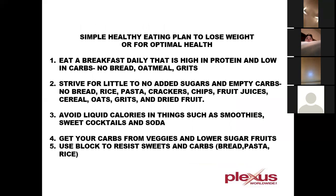Now, this is just a simple, healthy way to eat that's going to help you lose weight, and that's going to help you with optimal health. Now, the more weight you have to lose, the more stringent you want to be about this. Also, the more addicted you feel you are to carbs and sugar, which many of us are, the more stringent you want to be. You need to start off with a breakfast that's very high in protein and low in carbs. This keeps your blood sugar on an even keel and going in the right direction and will help you stay not as hungry.